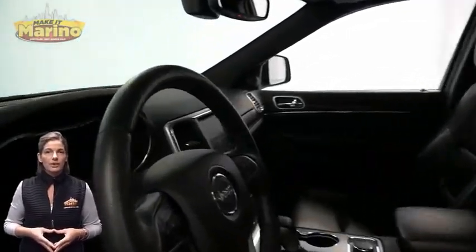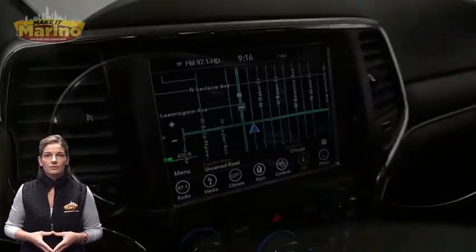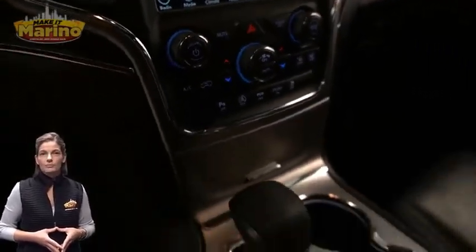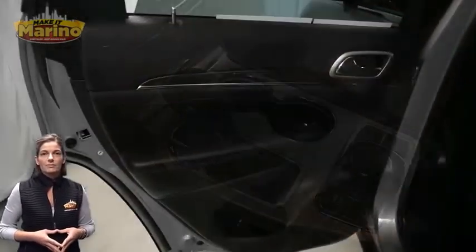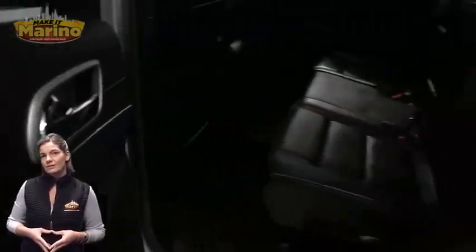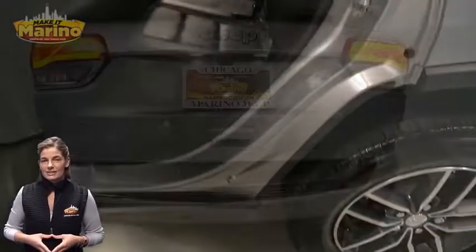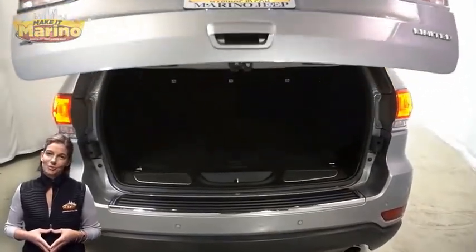8.4-inch touchscreen display, navigation, rear backup camera, dual zone temperature control, SELEC-TERRAIN system, split folding rear seats, power sunroof, power liftgate, 3.6-liter V6 engine, and so much more.